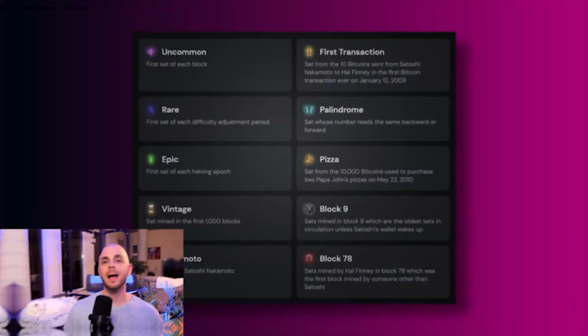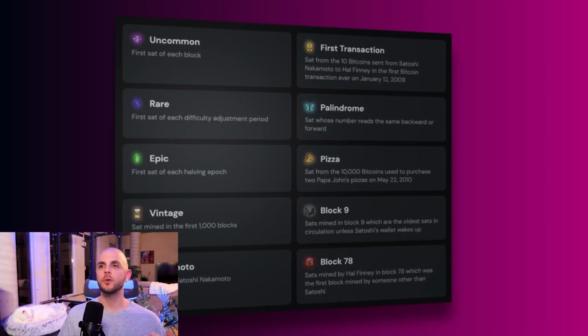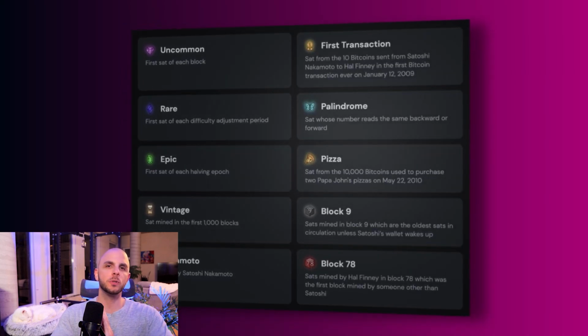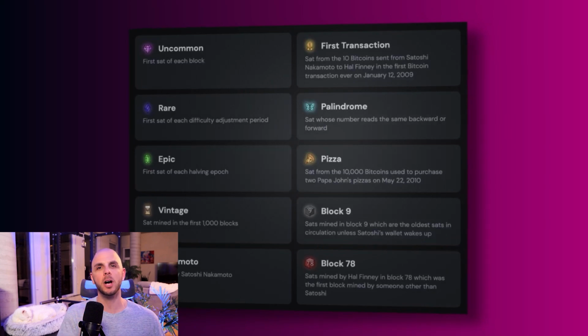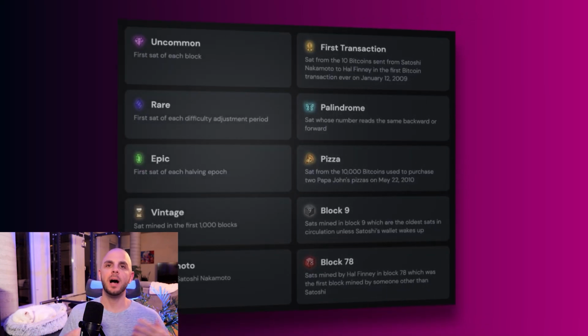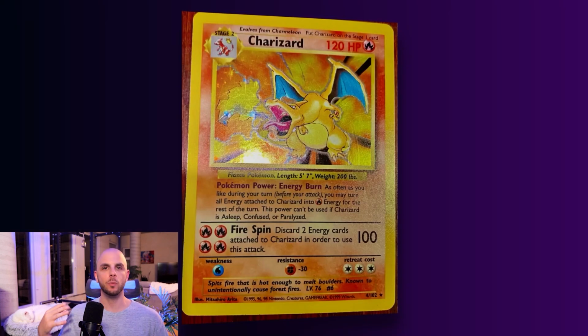Now, as you can see from this image, there's rare sats, uncommon, block 9. There's a few different types here that people are looking for. And I know what you're thinking, wasn't I just supposed to care about inscription numbers? We had sub 1K, sub 10K, sub 100K. And while all that is still important, you could think of this as buying a Charizard that is first edition and shadowless versus just a regular Charizard.